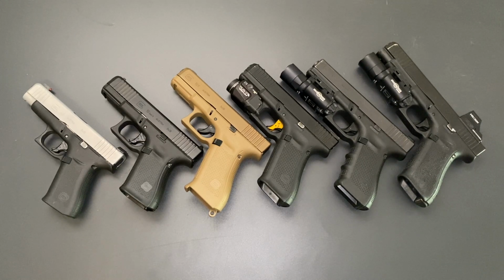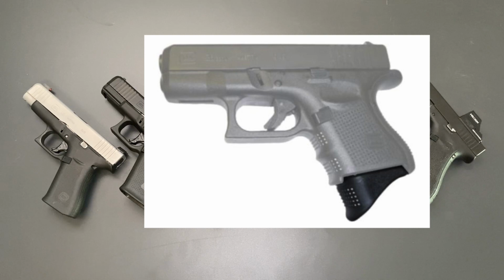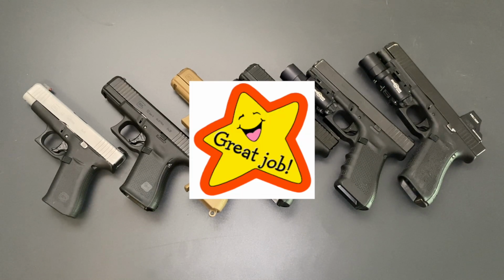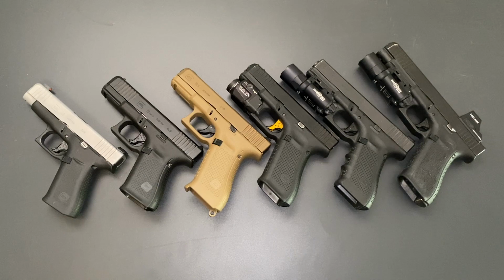I've never liked it. And people will say, oh, but you can get a pinky extension for it and make it more shootable. And okay, that's true, you can. But then at that point, you've basically just created a worse Glock 19. So you might as well just get a 19 if that's what you're going to do.